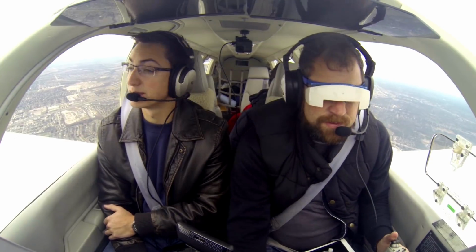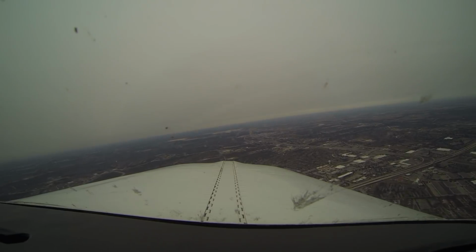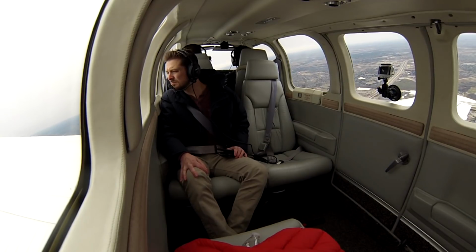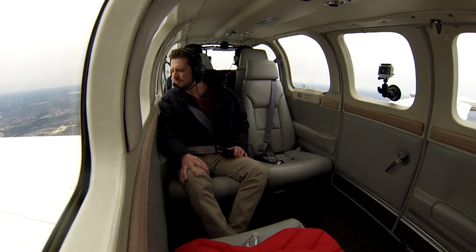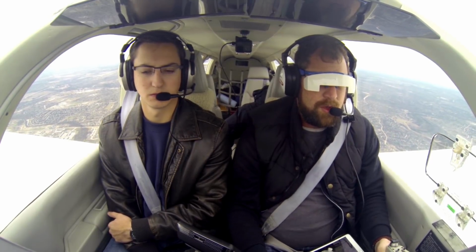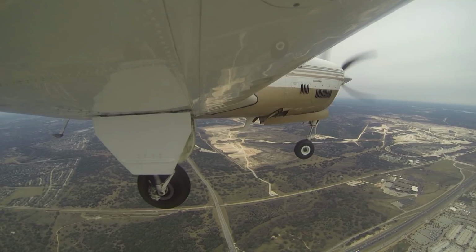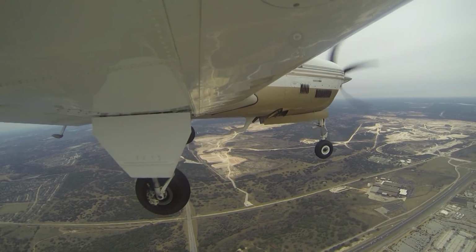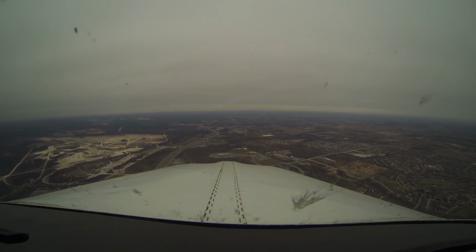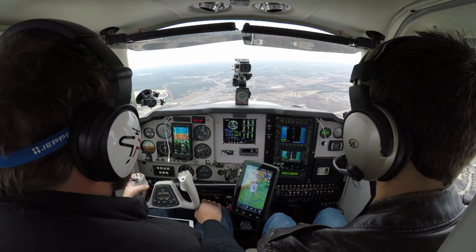Gotcha. Got the airport site. Okay. Make our turn. November 6 Lima Mike, contact Georgetown Tower. Tower, 36 Lima Mike. Can you switch for me? Yep. You're on COM 2. Georgetown Tower, Bonanza 36 Lima Mike, RNAV 36 with Tango. Request low approach. Bonanza 36 Lima Mike, Georgetown Tower, wind 350 at 8, runway 36, clear for low approach. Clear for low approach, 36 Lima Mike.